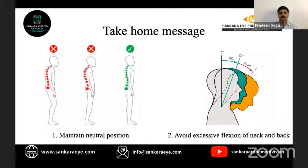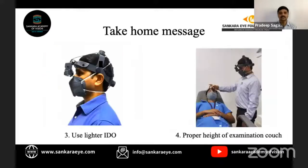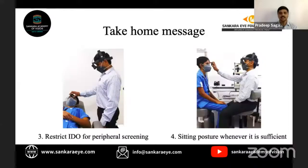To summarize, always try to maintain a neutral position. Avoid excessive flexion of neck and back. Use a lighter indirect ophthalmoscope. Maintain a proper adjustment in terms of the examination table. Restrict indirect ophthalmoscopy for peripheral screening. Try to examine with sitting posture whenever it is sufficient.